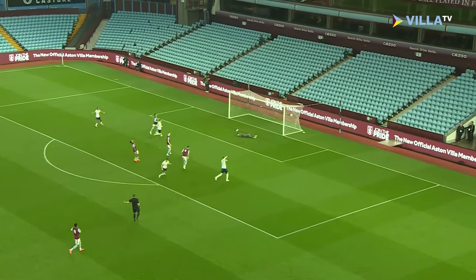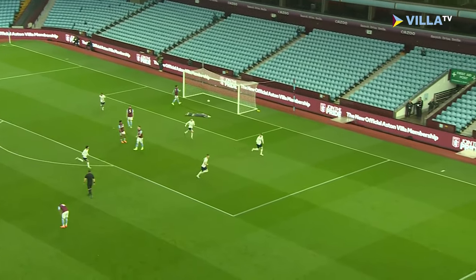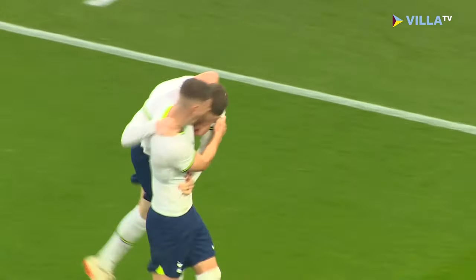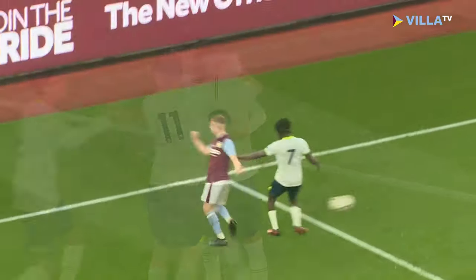Great chance for Tottenham, and it's in. It's a stunning counter-attacking goal. Jamie Donnelly, the number nine, applies the finish.